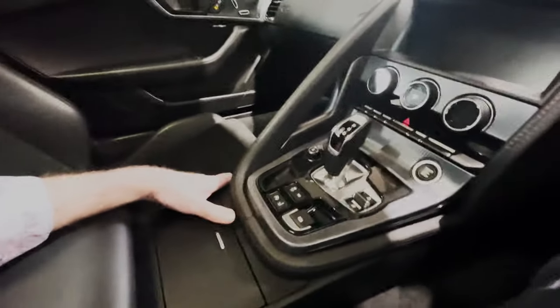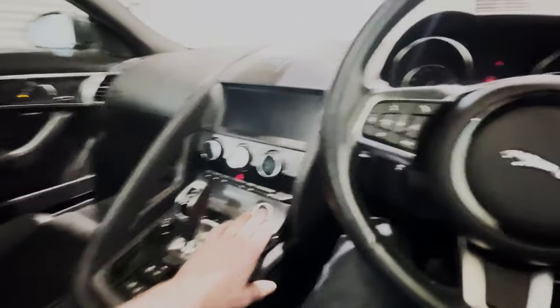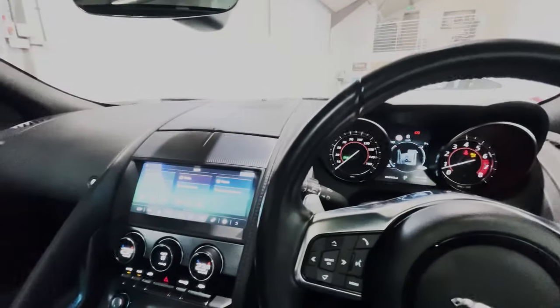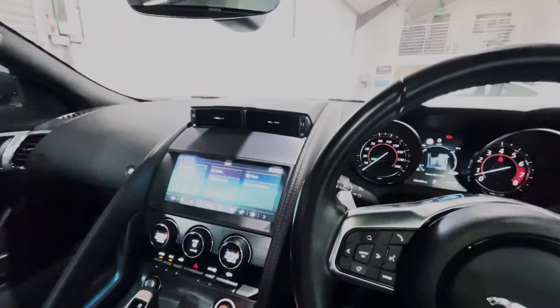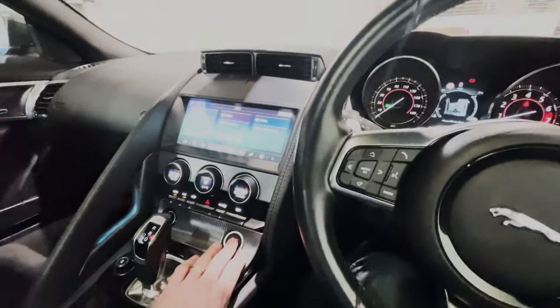And to explore the rest of the cockpit, let's start up the 2-litre turbocharged Ingenium engine using the start button. As we do that, we'll see the instrument panel do its little flying display, and then the centre air vent will rise up into position. And we've got that refined rumble of the turbocharged engine in our background now.